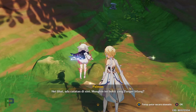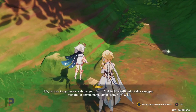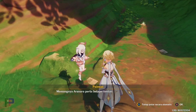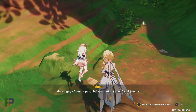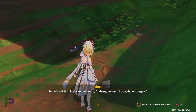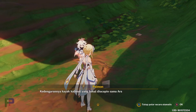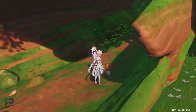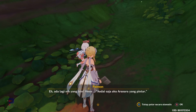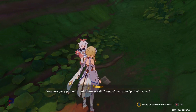Hey, look! There's a note here! Could this be the evidence that Tanger was talking about? The handwriting's so hard to read. It's too hard. I can't remember the names of all these mushrooms. Do Aranara need to learn about mushroom classification? Here's another note that says, "This tree hollow is my castle." That sounds more like something an Aranara from the stories would say. There's another one here! If only I were a clever Aranara. A clever Aranara. Is the emphasis on clever or Aranara?